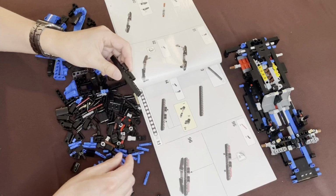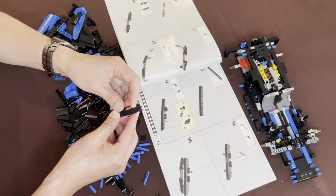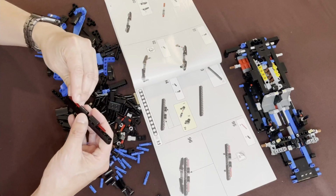One thing the designer did get right was the clever usage of red translucent cylindrical lightsaber pieces to mimic the rear brake lights of the car. So I would have to say this is a spot-on representation.